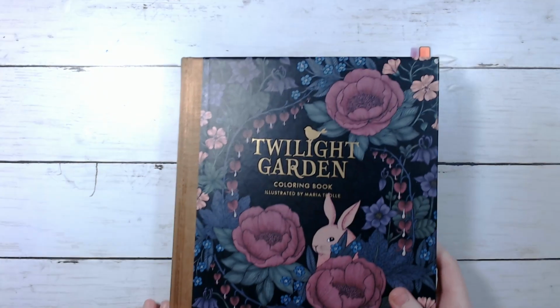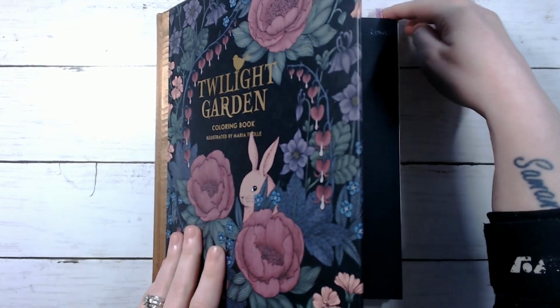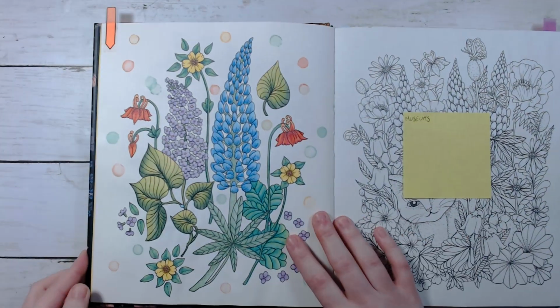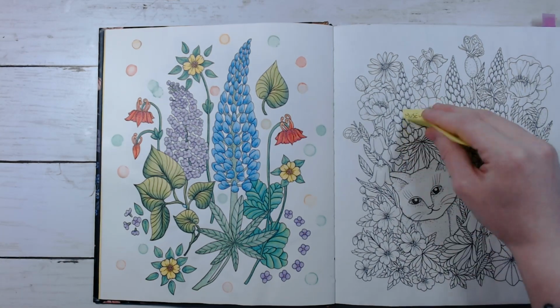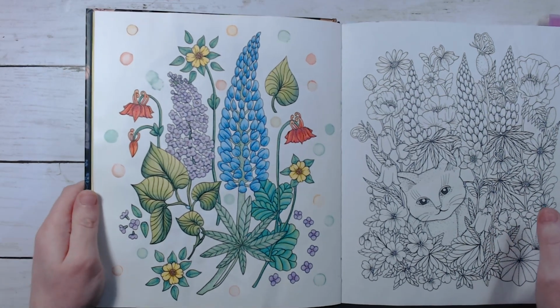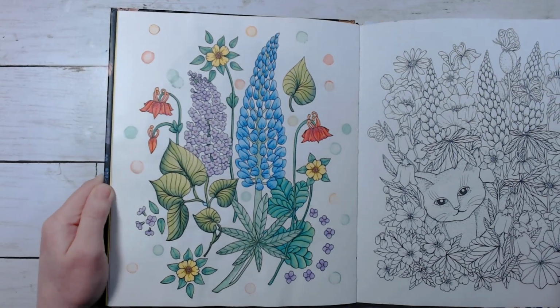Then I've got Twilight Garden by Maria Tolle, and I've done a couple pages in here. I did this page over here with museums. This is the page I was testing them out on because I wanted to play with them a little bit, and I figured this was a good page to try out a bunch of different colors. And I think it turned out pretty cute.